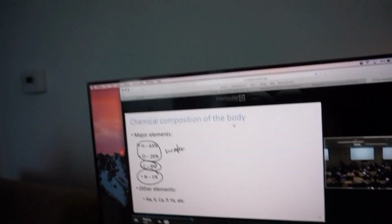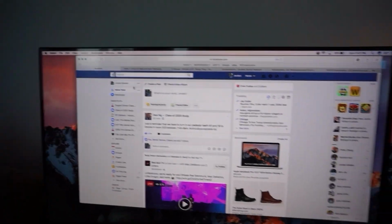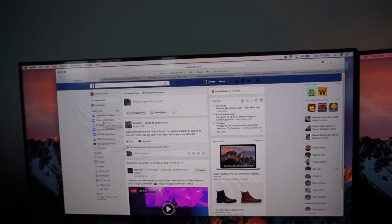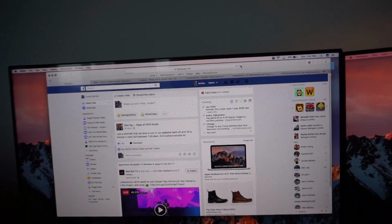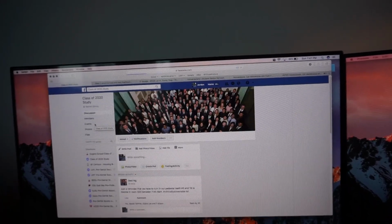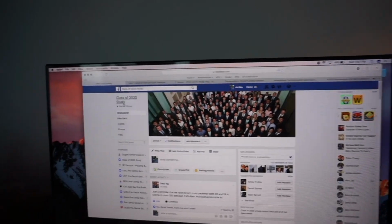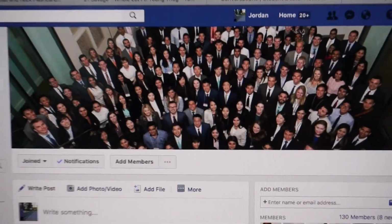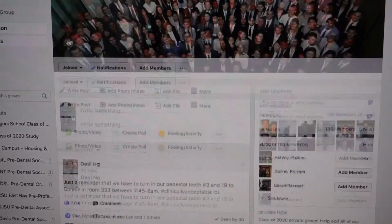Not only that, my classmates are so awesome. Here, let me show you their Facebook real quick. It is a private group, but just to show you how helpful everyone is. Let's try and refresh. I want to show you how helpful everyone is on this. You'll see it says class of 2020 study. It has our class picture that they took the first day of school.